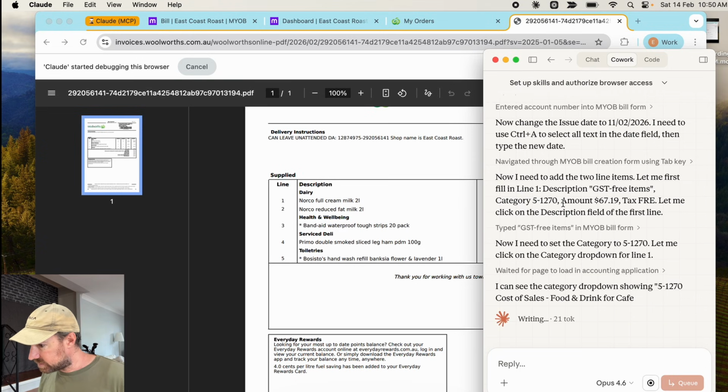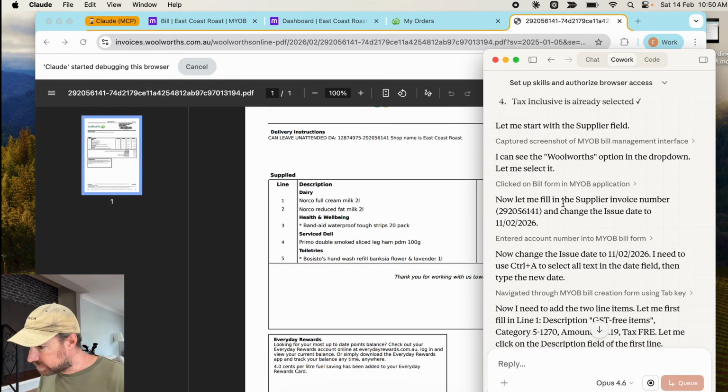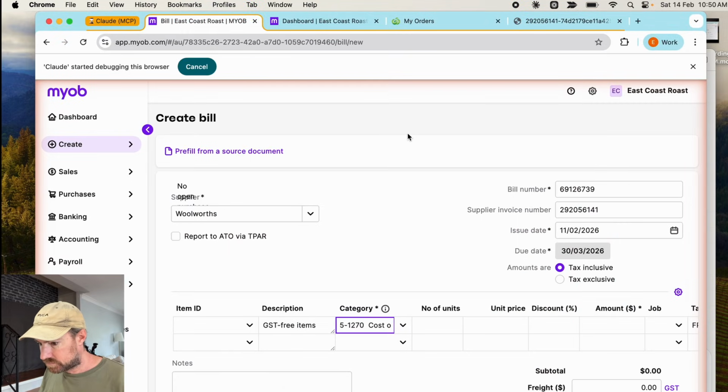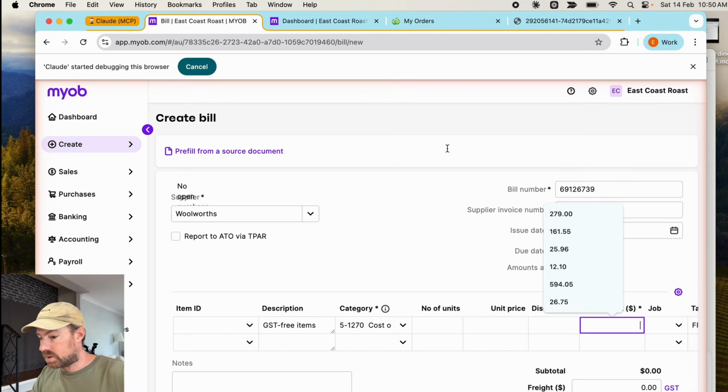Let's have a look where she's up to. So she's going through, she's creating the bill in MYOB. Let's go back to MYOB and have a look. All right. So you can see this. She's brought the supplier invoice number across from Woolworths. She's put in the customer of Woolworths. She's putting in the total for the GST free items, and then she'll put in the total for the GST items. And you can watch her working.